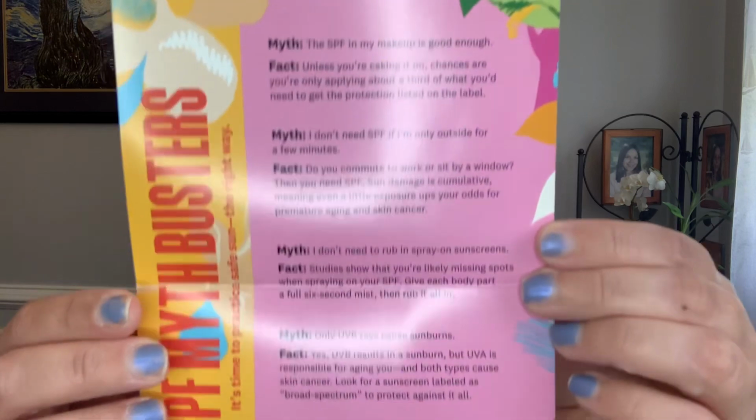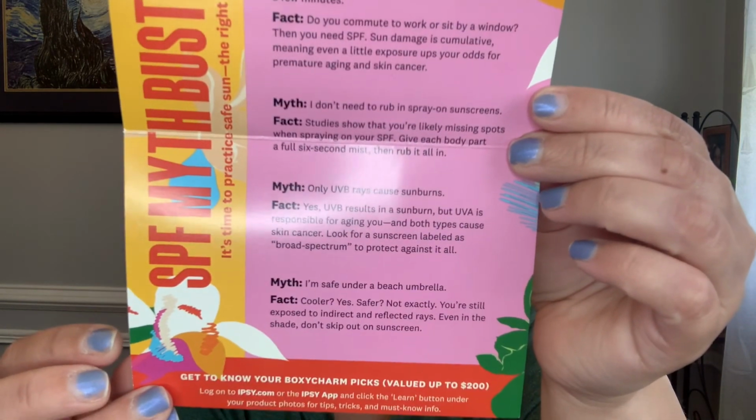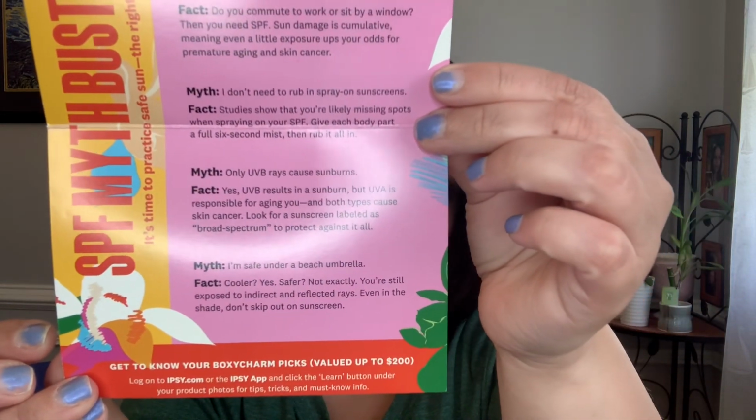And then here is the pamphlet. It was all the way at the bottom. And it's Let Yourself Bloom and SPF Mythbusters. So I just kind of have that inside. If you guys want to do a screenshot and read it.